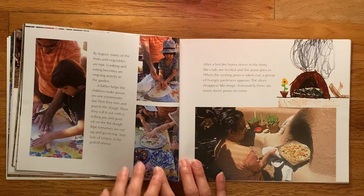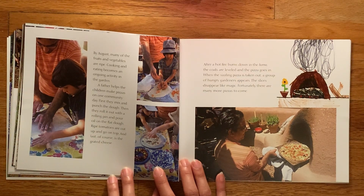By August, many of the fruits and vegetables are ripe. Cooking and eating becomes an ongoing activity in the garden. A father helps the children make pizzas on one community day. First, they mix and punch the dough. Then they roll it out with a rolling pin and pour oil on the flat dough. Ripe tomatoes are cut up and go on top. And last, of course, is the grated cheese.